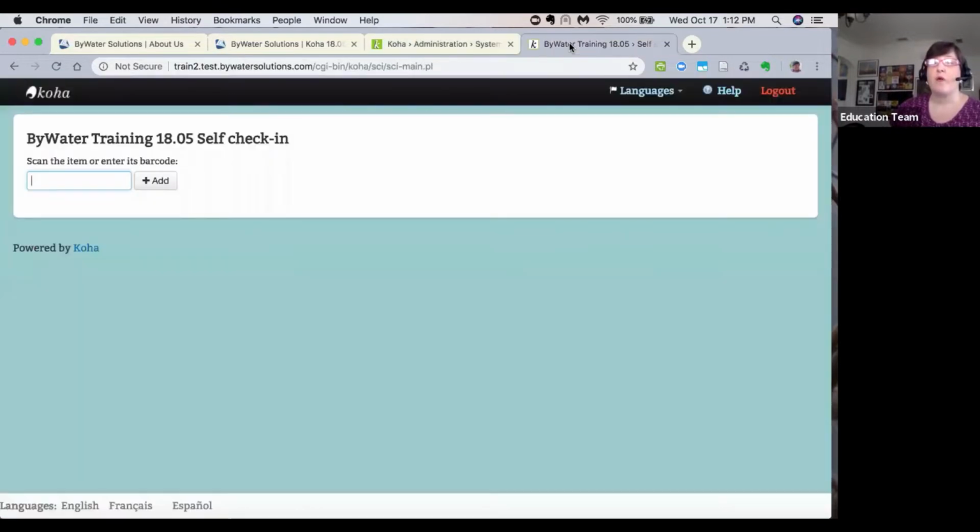So while this is a great step forward, in playing with this, we've discovered that it's not where we need it to be for most libraries. So this is a tool that is in development. But basically, I am at the URL, and I went ahead and logged in with my self-check username and password like we have for the self-checkout. And then basically all patrons would need to do is go ahead and scan that item number in.